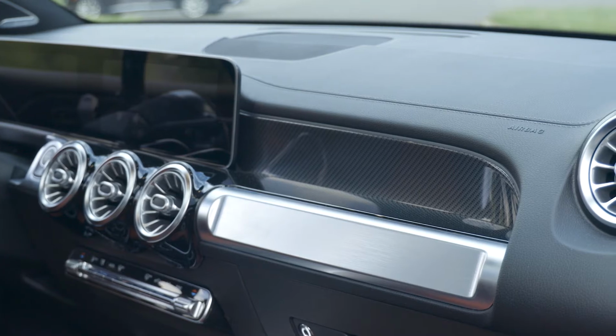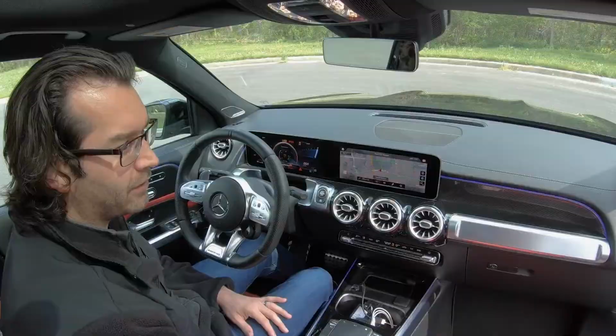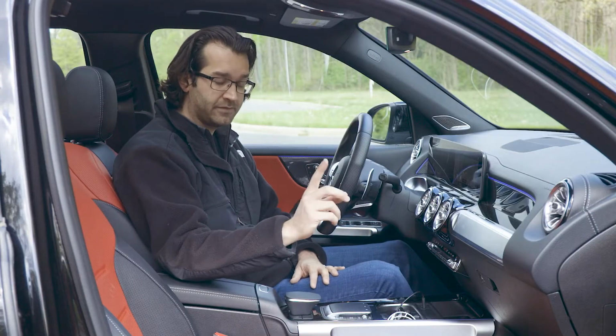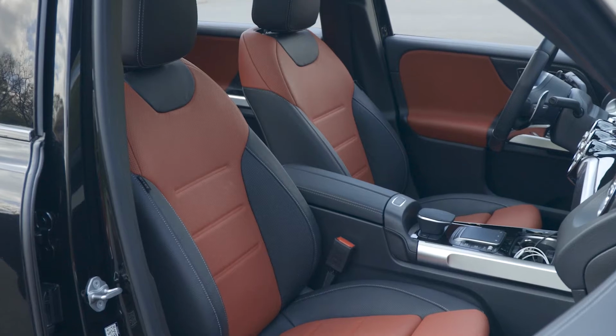A lot of luxury automakers try and give you some wild patterns that don't look like anything you would see in cars or nature or anywhere. But here, the fake stuff is done well. And the real stuff is done even better because these optional leather seats, the red and the black, look really good. They feel and smell good too.